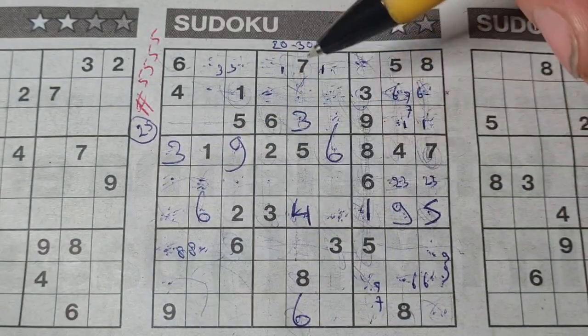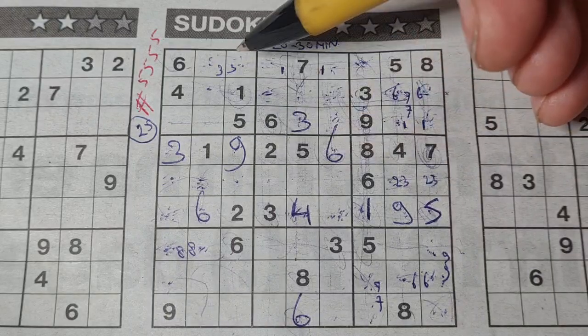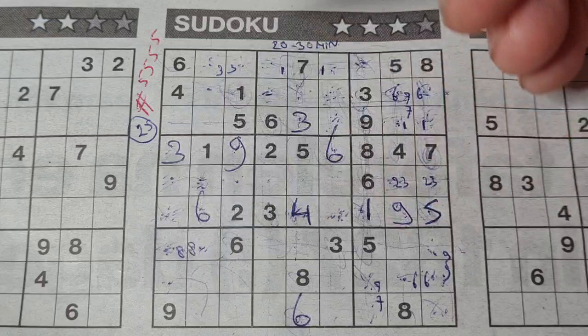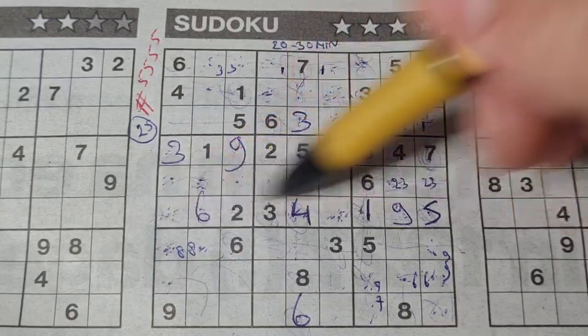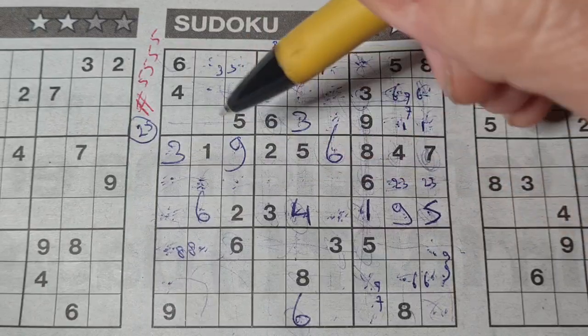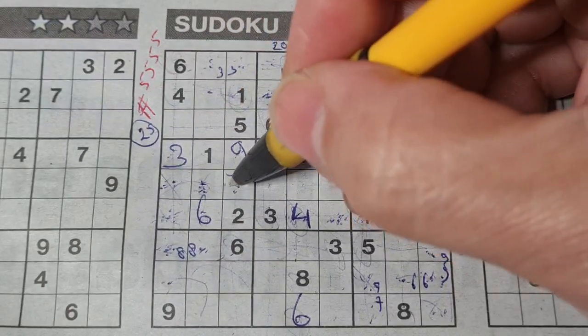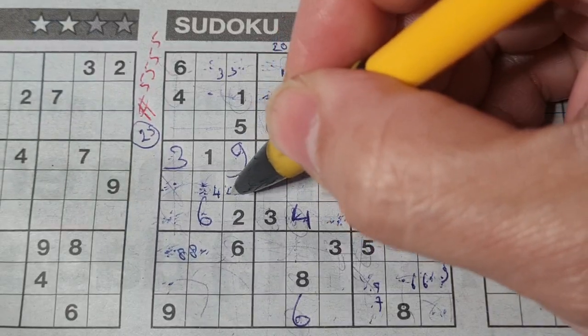8 and a 7. 2 and a 3. Come on, come on. 4 in this row, 4 in that row. So the row between the middle row, only 3 places left for the 4, here, here, or there. You see a 4 in this column. No 4 there. 4 could be here, could be there.